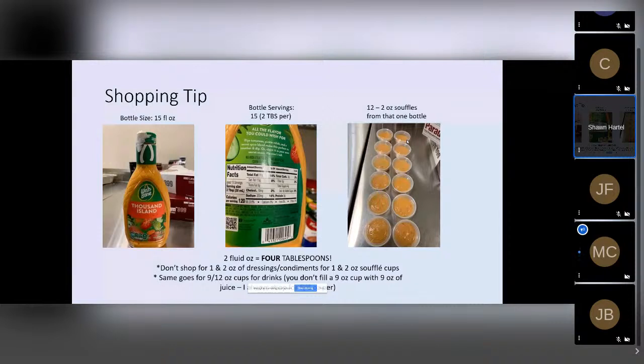So portion sizes, as far as that goes, just the health fact, pay attention to that, because 2 fluid ounces is different than 2 regular ounces. And so I filled 2-ounce souffles with that salad dressing to see exactly how many containers I could get from it. And these were about 3/4 of the way to almost completely full. And I was only able to get 12 2-ounce souffles from that one bottle, which means for 3/4 of the way full, that is more than 2 tablespoons in each container.